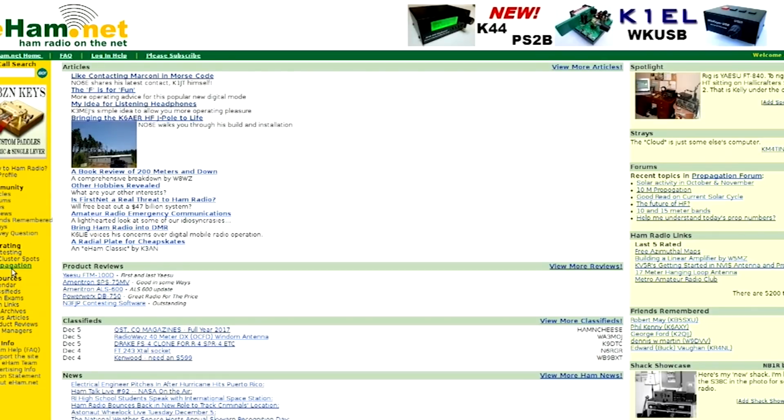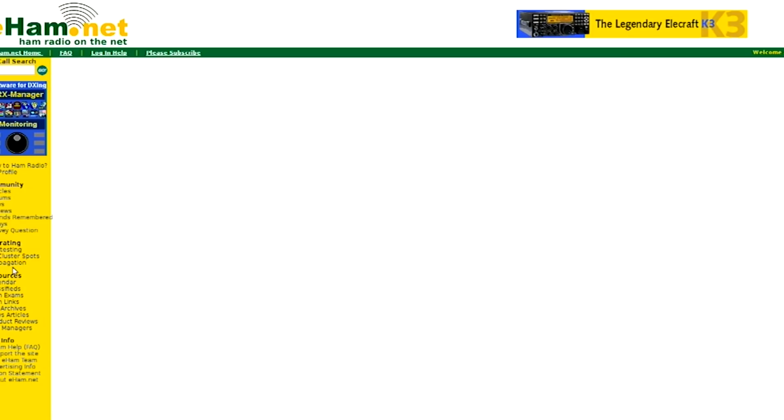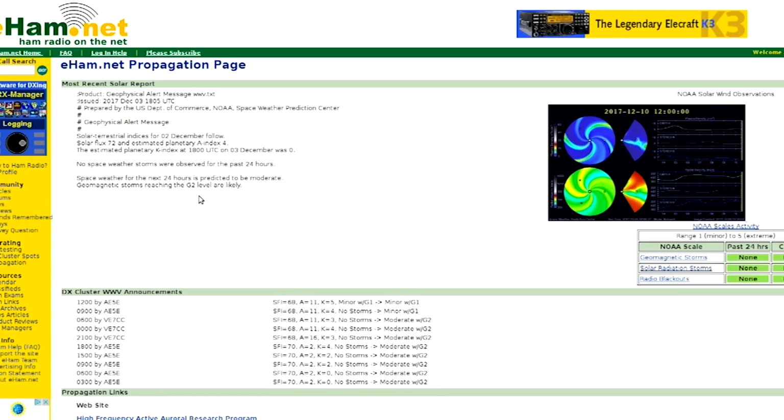So let's go see what propagation looks like. I'm going to go to eham.net, click on propagation, because I want to look at the solar flux, the A and K index. And I look at those every day. The solar flux is 72, the A is 4, and the K is 0. Says G level, moderate geomagnetic storm likely. That may be what's happening now, because there's not a lot of DX being posted.